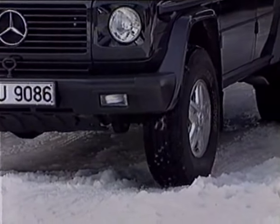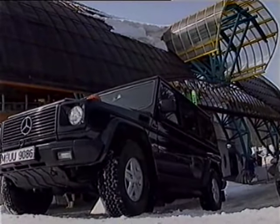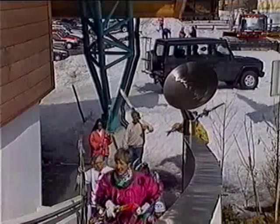After slush, snow and sleet, the G model solves the parking problem too. On the icy hill where others fear to drive, the parking place is already reserved.